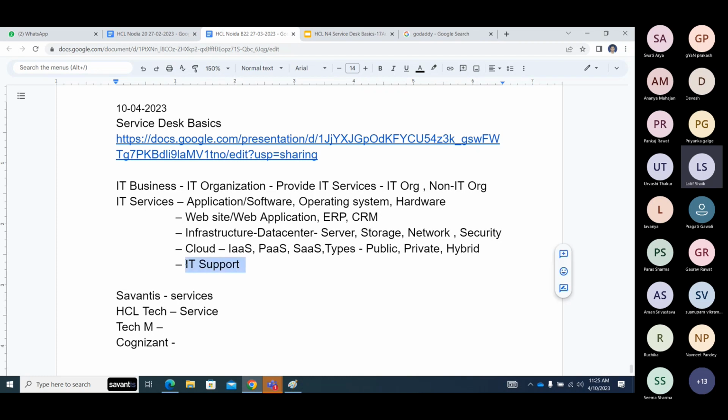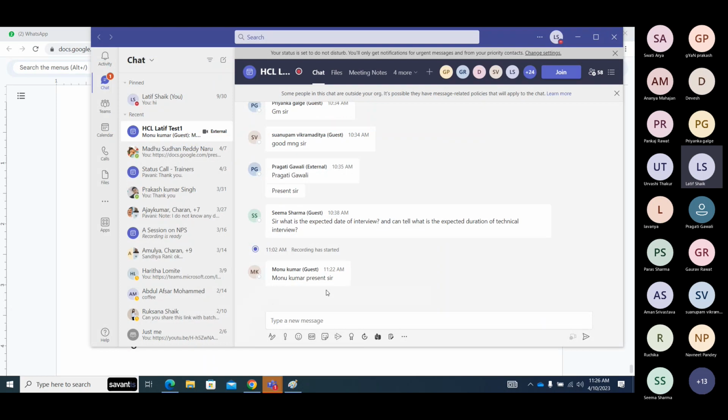Okay. Even certain organizations, for example, take the Wipro organization. Wipro, HCL, TCS organizations do not only software development, networking and infrastructure maintenance, they also have a separate department for IT support for different organizations, organization to organization level support.